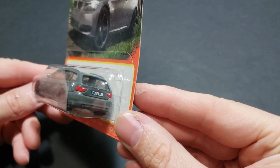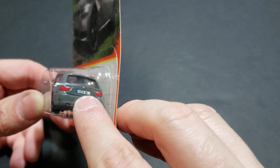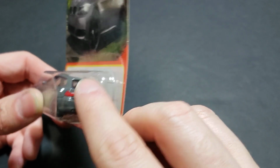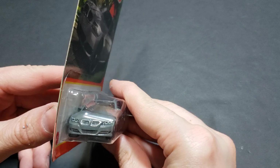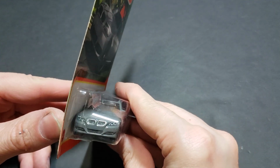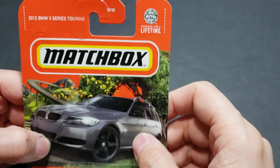you can see here, definitely a wagon. And you can just see there 12 E90, so we assume it's the E90 performance version of the car, and 2012, obviously, because of the year it was made. Nothing on the front, except for the BMW symbol, which I think is a little offset to the right. That's not too important. This thing was less than $2.